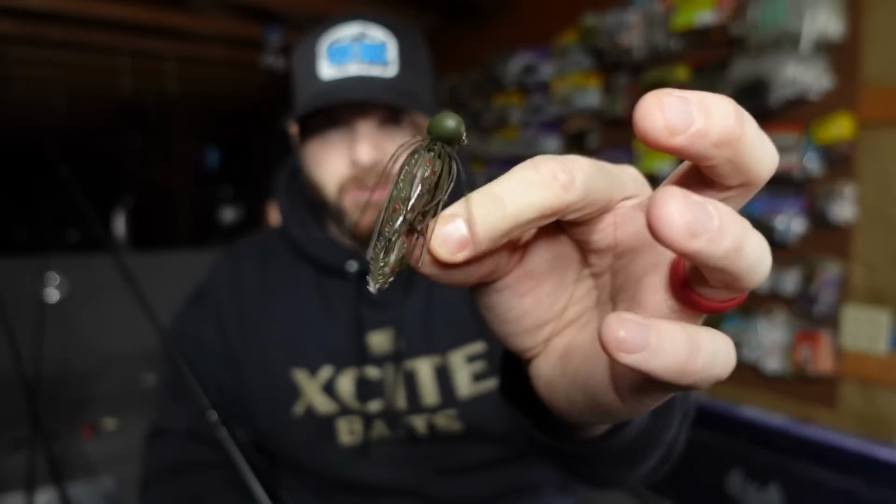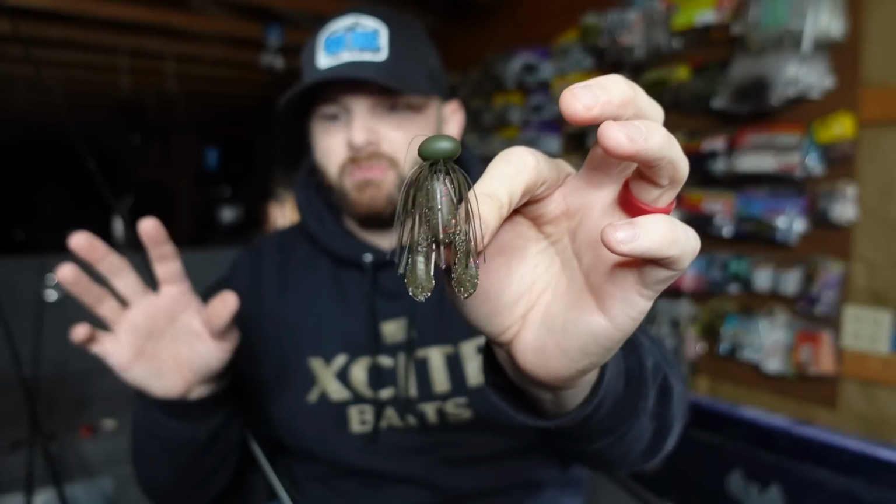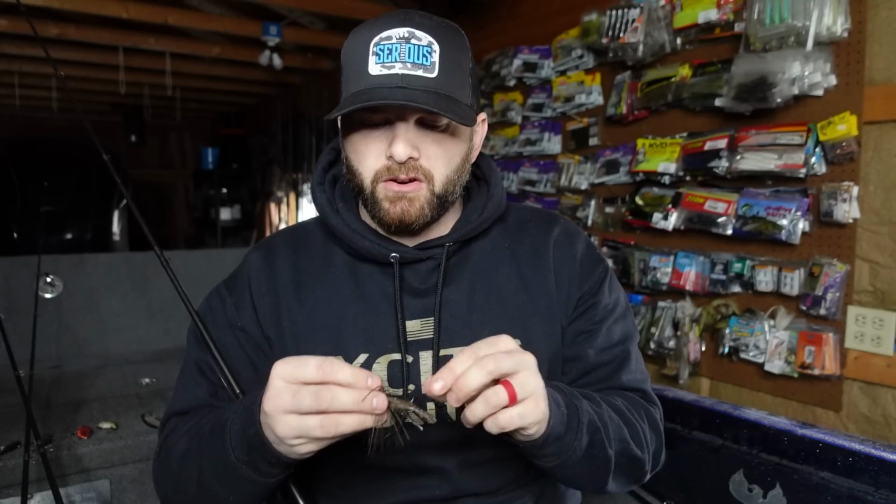I like to pair it with a small craw style bait. This is the Great Lakes Finesse Craw. This is a brand new bait to me, but I'm super excited to get on the water and check this thing out. It has little floating claws on the back end, which Nathan had a lot of success with at the end of last year. Having those fish coming over with some sort of floating style bait up on the back of that helped him catch a lot more fish that I was just straight up missing. So this is going to be my overall jig setup.